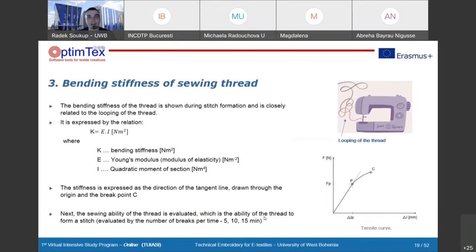For embroidering, a very important characteristic is called bending stiffness, because it's closely related to looping, and looping is not desired, because it can lead to tangling or even thread breakage. That's why the stiffness is calculated according to this equation. It's based on Young's modulus. This is a very important characteristic of sewing thread or embroidering thread.